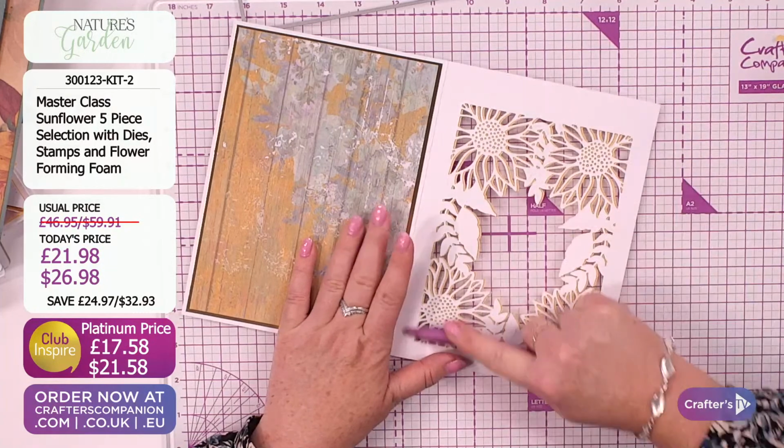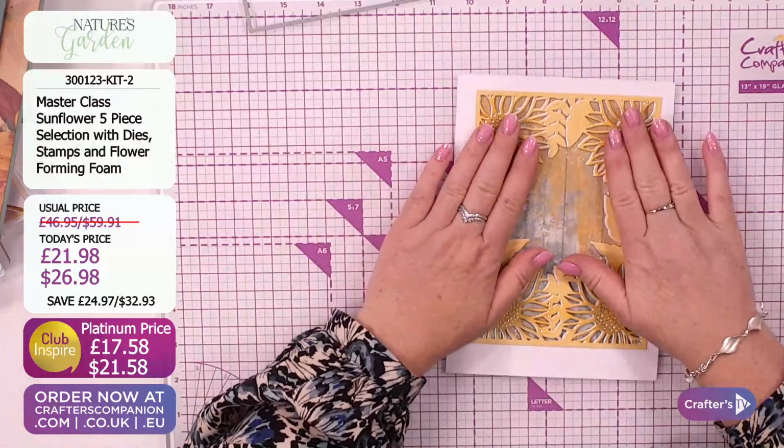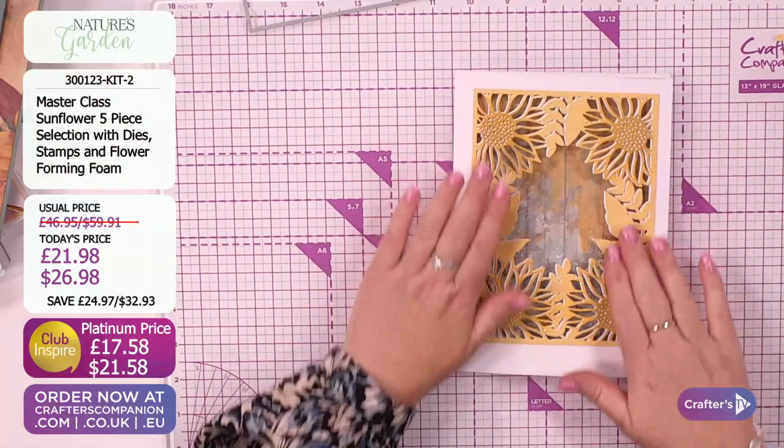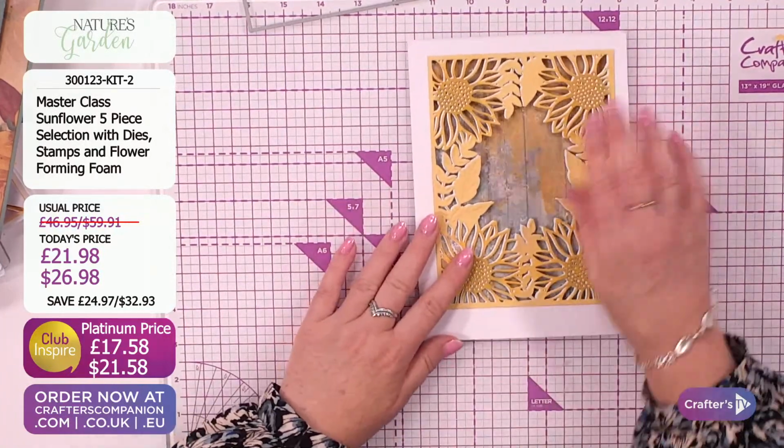And that will stick beautifully down, and then none of that feels sticky. Yeah. And then when you close it, it's not going to. You might find tiny little bits on the front, but that won't really matter. So we're popping that down there.